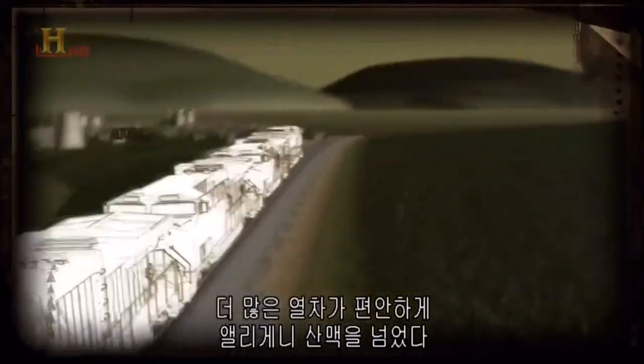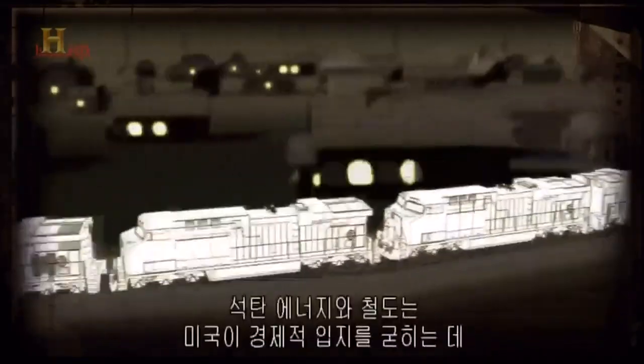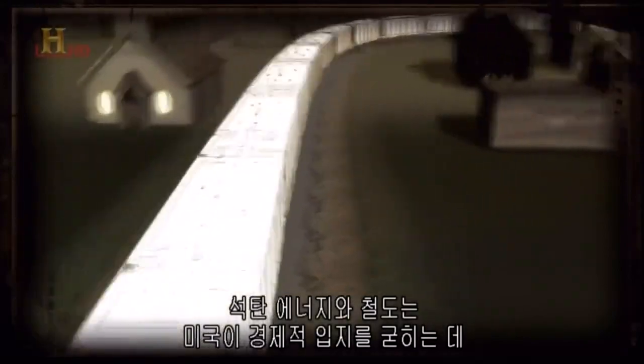Once the horseshoe curve was complete, trains could cross the Allegheny Mountains more easily and in greater numbers. By the mid-20th century, coal mining had gone from a budding industry to the lifeblood of a nation. America's status in economic history was due in large part to coal energy and the trains that carried it.